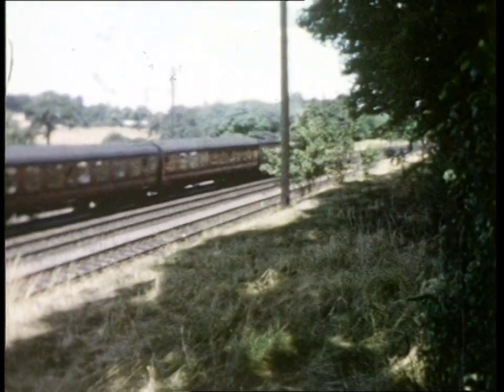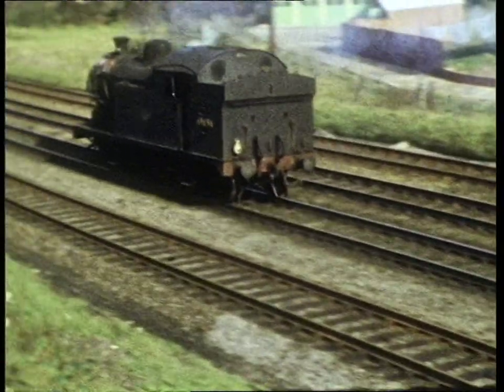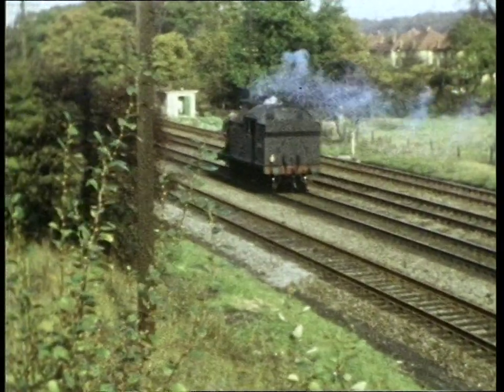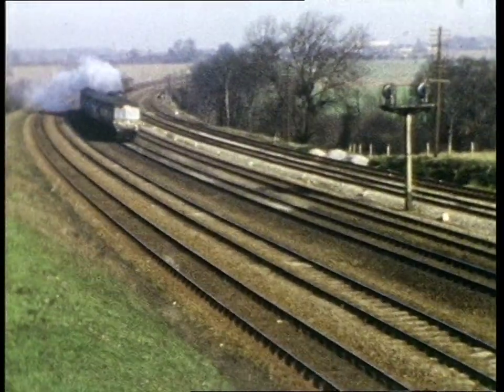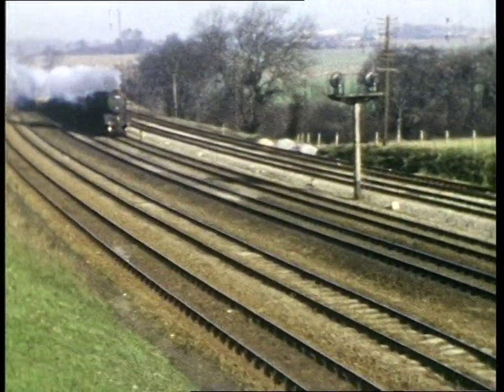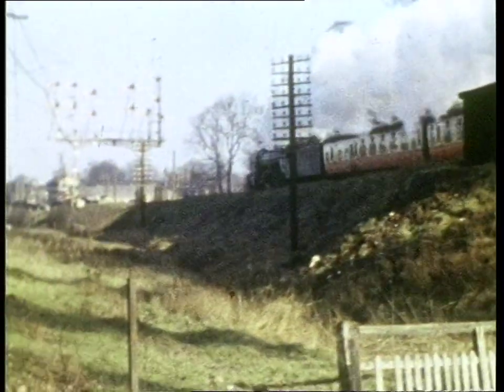LNER built, but Great Eastern designed, N7/5, number 69646, runs by light engine. One of the tank's successors, a DMU, scurries out of the way as a V2 passes on a fully fitted express freight consisting of vans. Next is a Peppercorn class A1 Pacific, which hurtles towards the magnificent signal gantry.